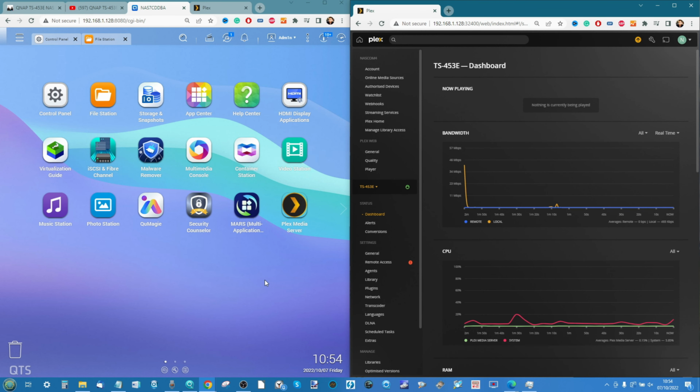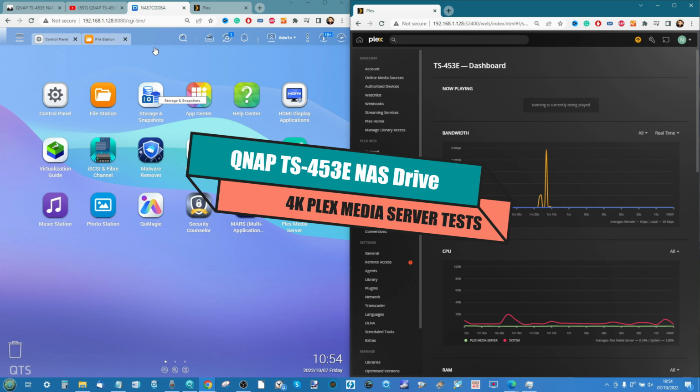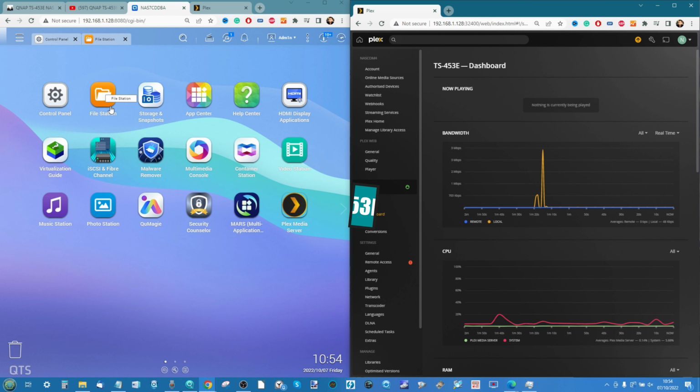Hello and welcome back, and that is right, today we are revisiting the subject of Plex Media Server on the Ts-453E, but with a twist. We are looking at just 4K media. For those that aren't aware, I have visited this NAS before and done some Plex tests.